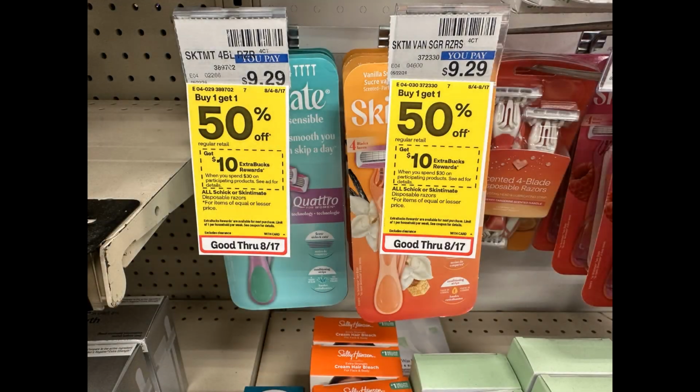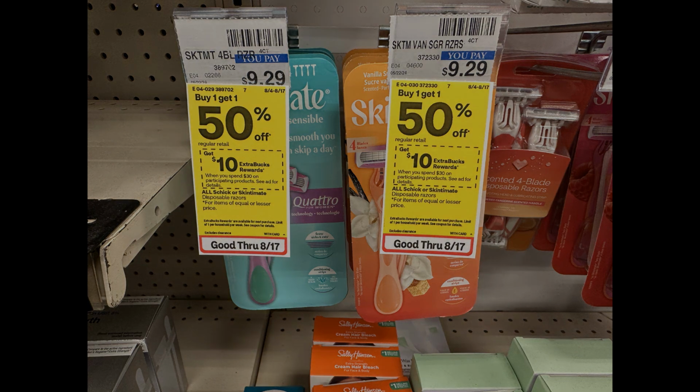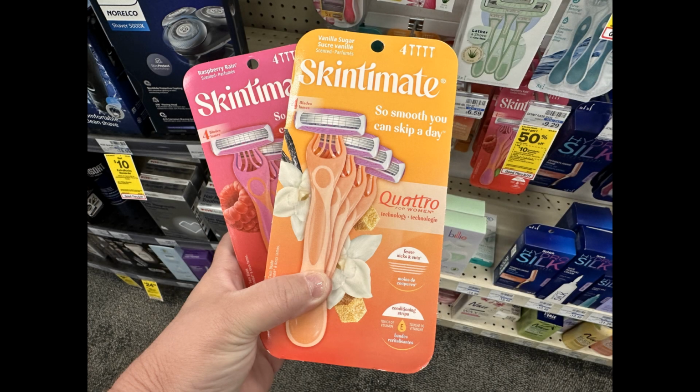Okay, so the next deal that I'm going to do is the spend $30 and get $10 back in Extra Bucks. So the first two items I'm going to grab are two of these Skintimate razors. These are priced $9.29 in my store, but they are buy one, get one 50% off. So grabbing two of them, the first one is going to be $9.29. The second will be $4.64.